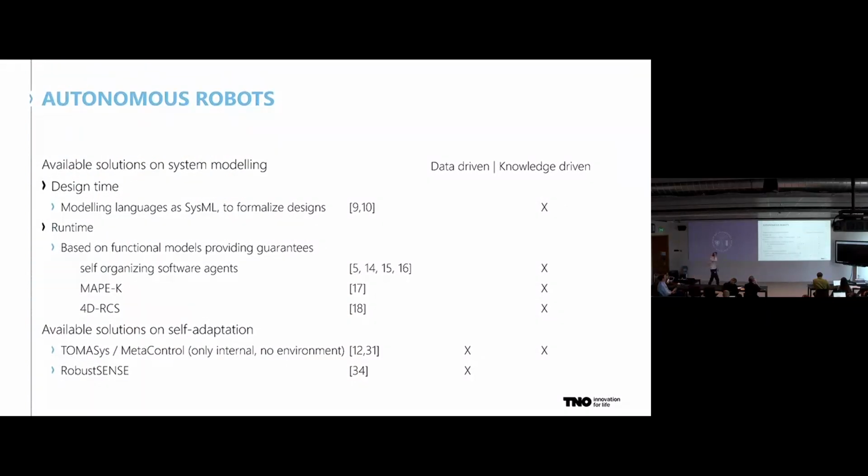There are some available solutions out there. If you look into system modeling, there are SysML and these kinds of solutions. The functional decompositions, you saw the ODA loop. You also have MAPE-K or 4D RCS as approaches for organizing and setting up your system. And there are also solutions for self-adaptation, which go more on the online part. So Tomas's work and the meta control of Carlos is one of them. You also have robust sense in intelligent vehicles. There are some flavors.